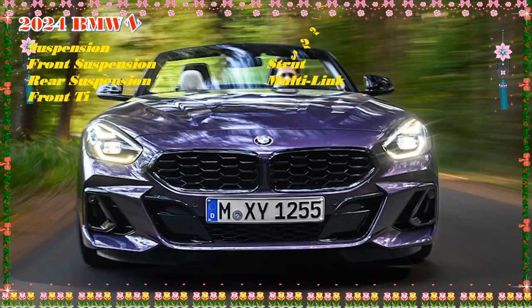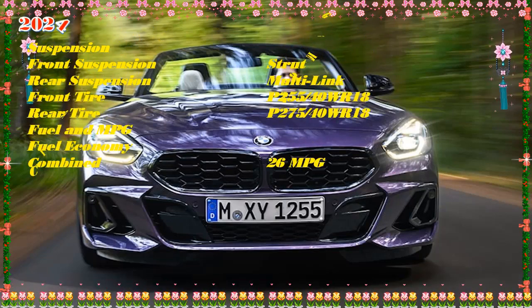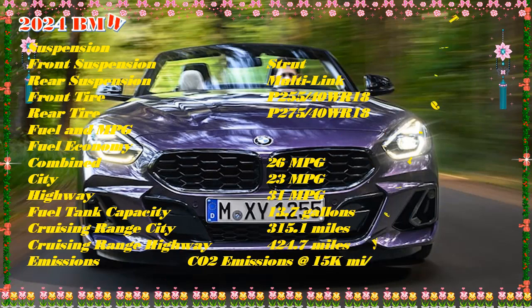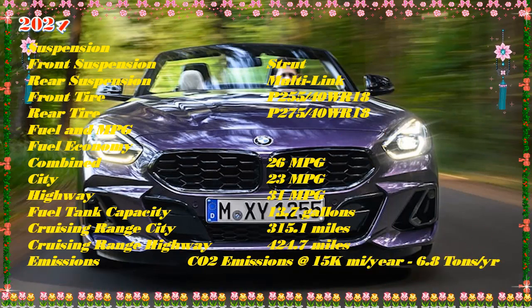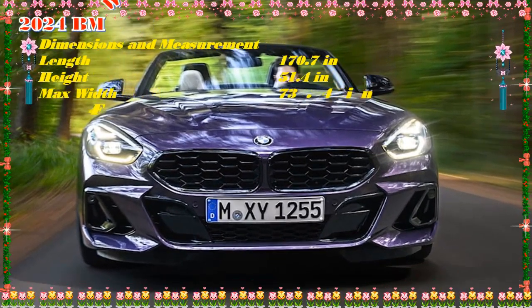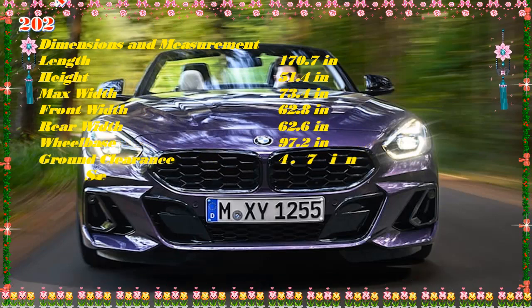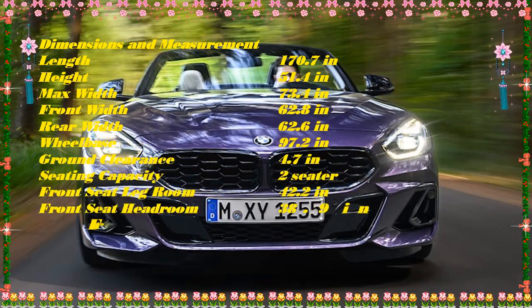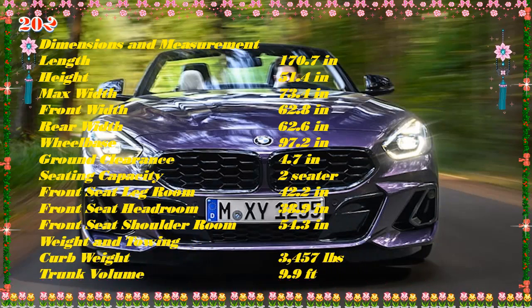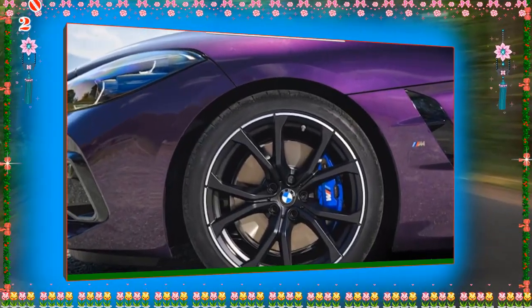BMW Z4 models. The 2024 BMW Z4 is a rear-wheel drive two-seat roadster that is available in two trim levels, sDrive30i and M40i. The sDrive30i is powered by a turbocharged 2.0-liter four-cylinder engine that produces 255 horsepower and 294 lb-ft of torque. The M40i comes equipped with a turbocharged 3.0-liter six-cylinder with 382 HP and 368 lb-ft. An 8-speed automatic is the only transmission choice. Keep reading for a breakdown of the Z4's most significant standard and optional features.